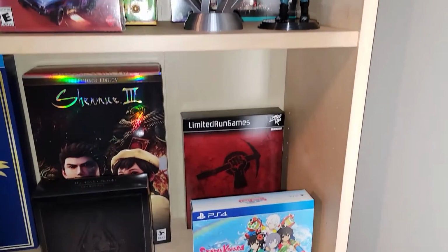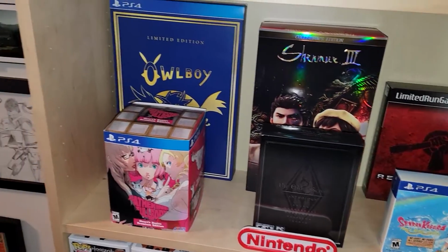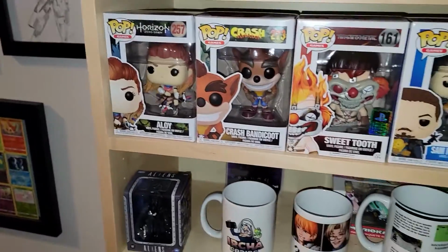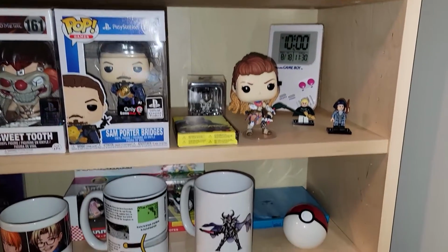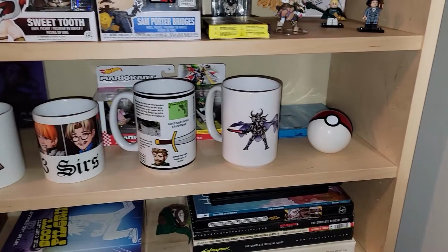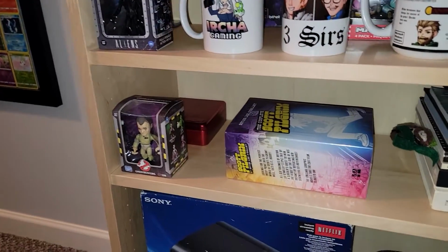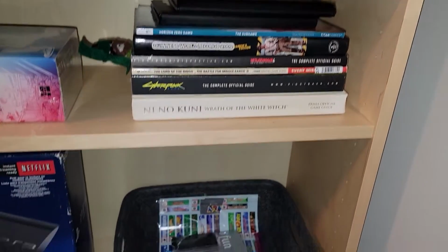These are just some kind of expensive collector's items like that Elder Scrolls Anthology is sealed. These are some of my favorite video game character pops. There's a little clock. These are coffee cups of games I've created. Archie Gaming coffee cup. Scott Pilgrim. Those are the comics. There's some strategy guides. There's a bunch of extra storage.